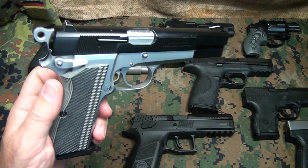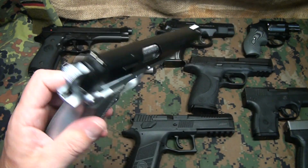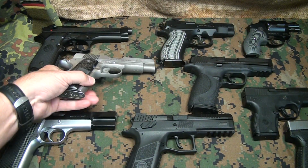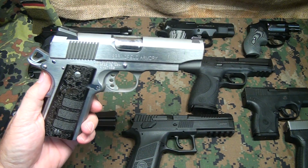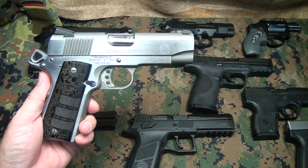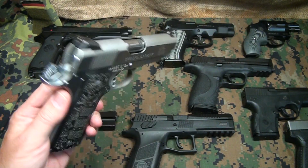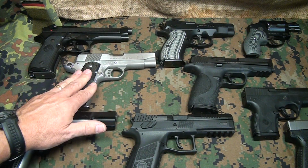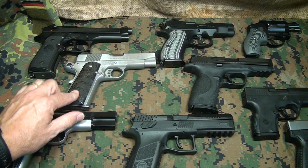The Browning High Power, such a classic pistol. Excellent. And you know, many people just choose a pistol because of the way it feels, the way it shoots in their hand. I mean, you've got the 1911, which is massively popular. And this is a Springfield champion, and it's just a great shooting gun. I grew up learning how to shoot on 45 1911s.